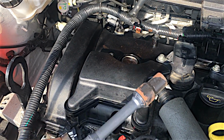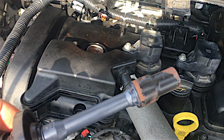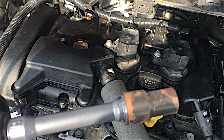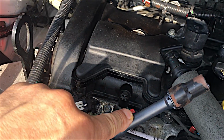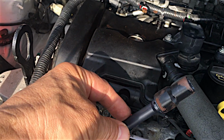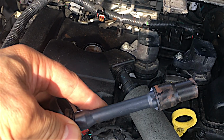Now I wasn't going to make a video on this because I was just trying to fix it at the time, but if you can see at the bottom there, you've got a load of rust. That rusty patch was all up here, and it was noticeably wet, like there was water all up the bloody ignition coil tube there.